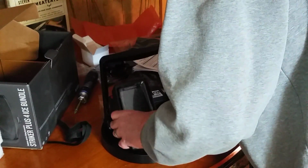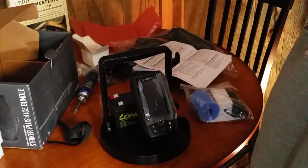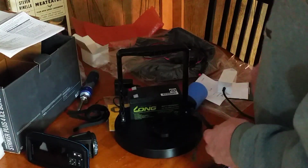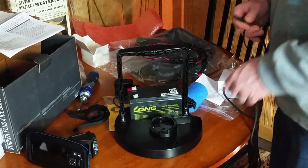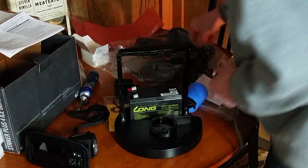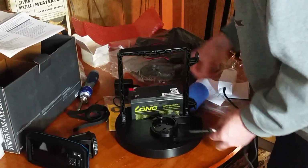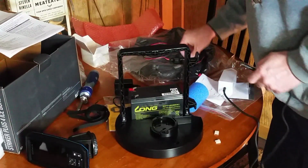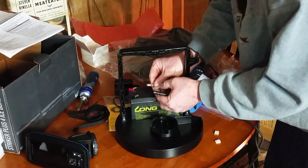Makes a lot more sense. Sweet. All right, so what I'm going to do here, I want to just check the power. So we'll take these bad boys off here. Always remember, kids, red to red, black to black.